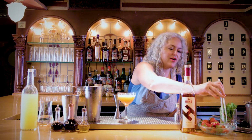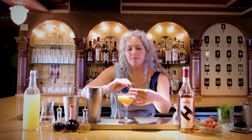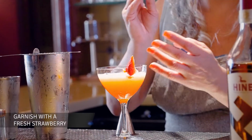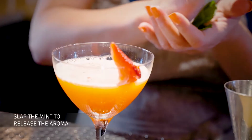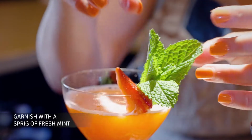And then we're gonna go ahead and garnish it with the strawberry. Some beautiful fresh mint. So I'm just gonna trim that stem a little bit, slap it to release some of that aroma, and put it next to the strawberry, and cheers.